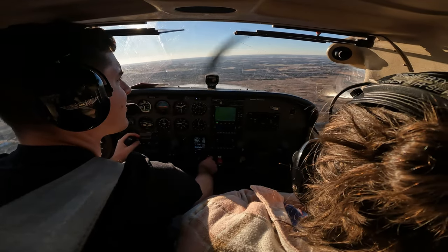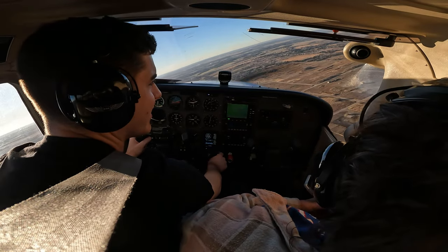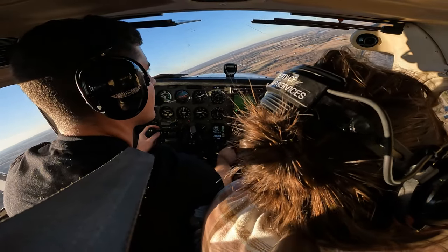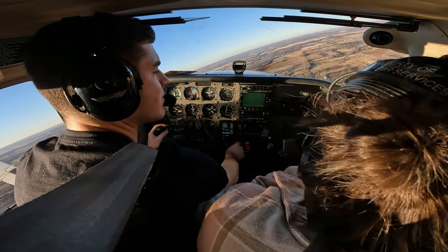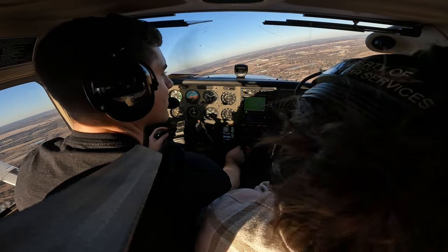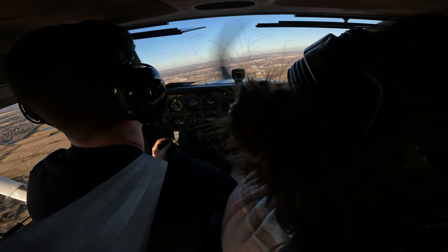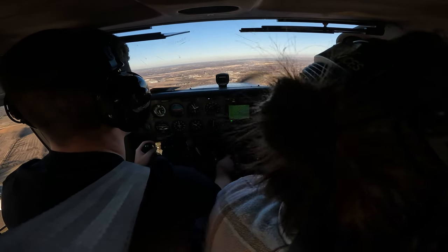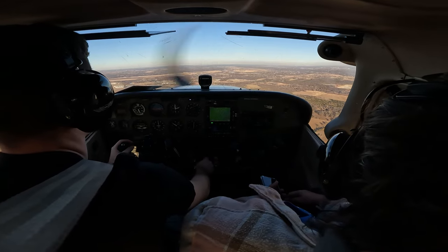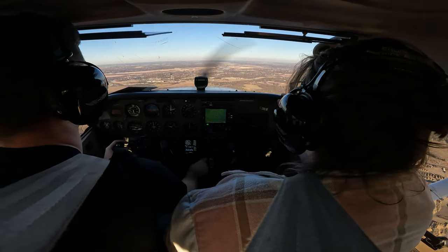Now, can you fly kind of along the road that goes to our house? Yeah, it'll be a little difficult. It depends on how much of a turn you want to have. Gotta climb up to 2,000 feet here because we're going to be flying over to DeSoto. So right here in front of us is the road that goes into town. Oh my gosh, that's Lexington.